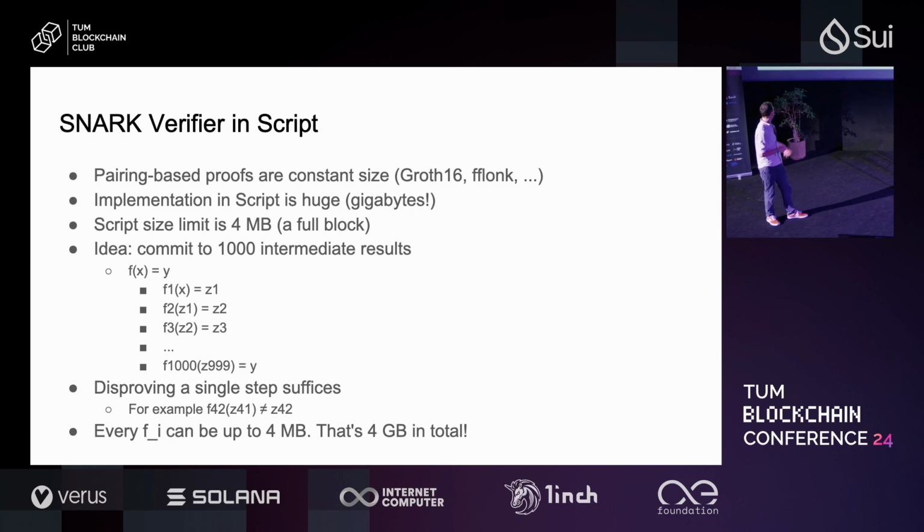For example, if f42 of z41 is not z42, then we execute f42. And each of these subscripts can be 4 megabytes because that's the block size. So we have in total 4 gigabytes of script that we can execute using this mechanism, and that is more than enough to execute PLONK or Groth16 or other pairing-based verifiers.